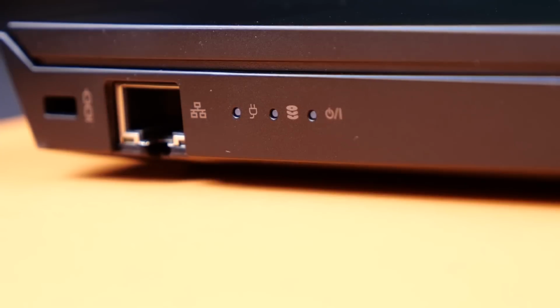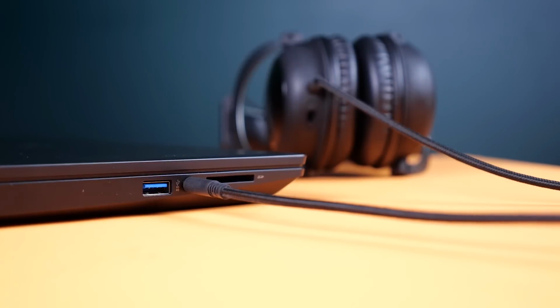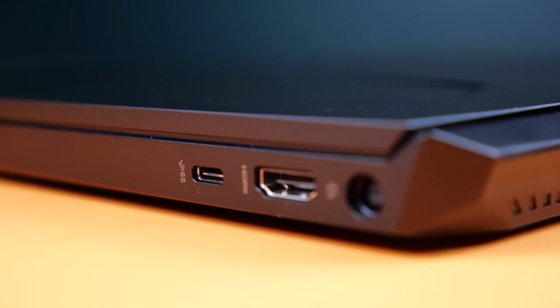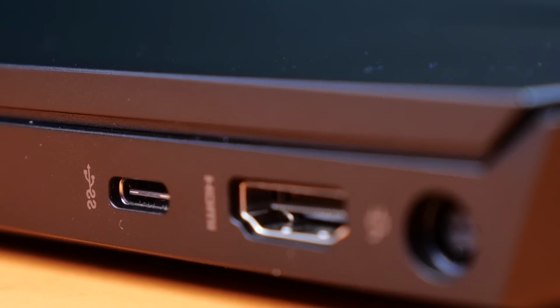As for the left panel inputs and outputs, we've got a Gigabit Ethernet port, USB 3 running at 5 gigabits per second, an audio combo jack, which will accept your stereo headset and microphone, assuming it uses a combo jack connector, and an SD card reader. Lastly, the right side panel features a power connector input, an HDMI port, another USB 3 port, and a USB 3 Type-C port, operating at 10 gigabits per second.